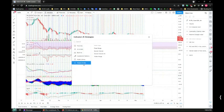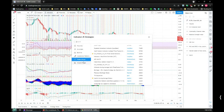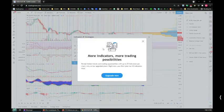There's a separate selection, if you click on indicators, you have the favorites, the public library, which is amazing, and then the volume profile, which is seriously cool.